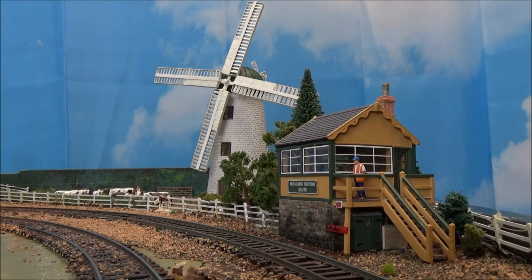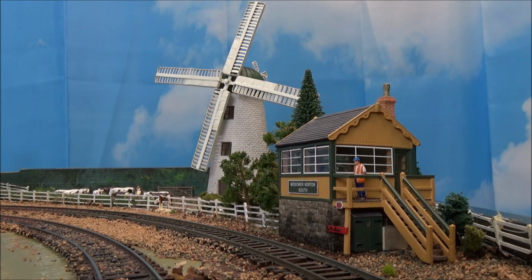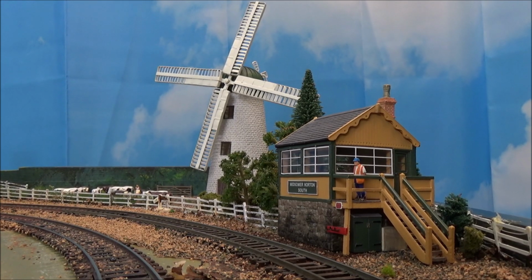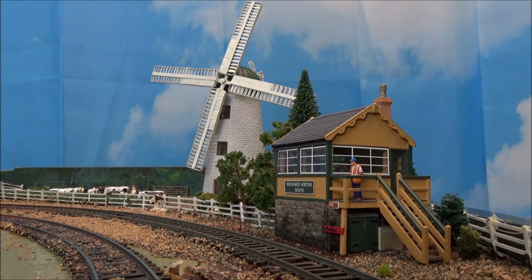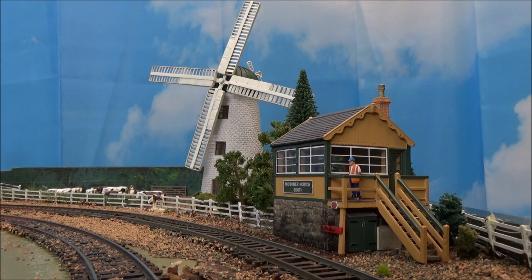Here is our representation of Rye Mill. I couldn't find any model that was very much like it. This one is from the Thomas the Tank Engine range, and it's about the right size and colour to serve as a background item.